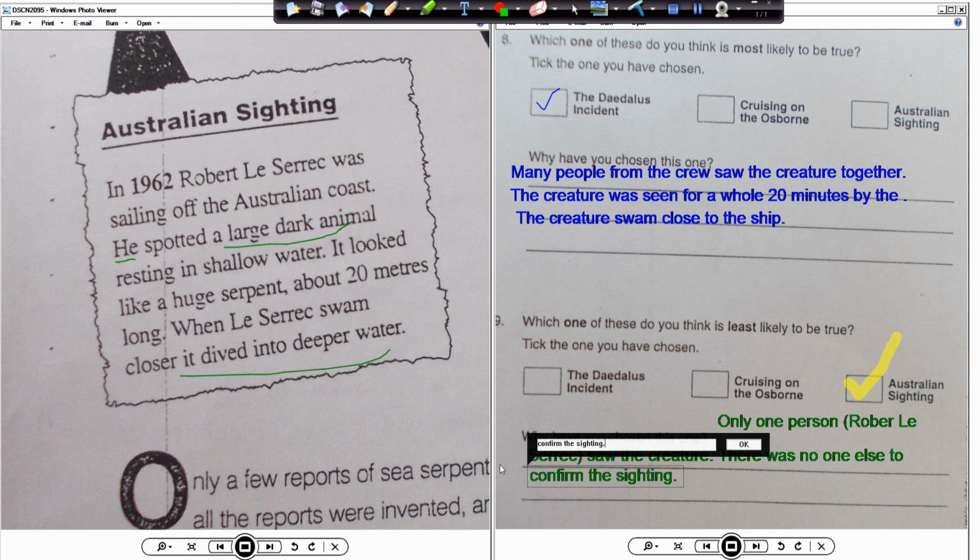Now he went towards and he went away into deep water. Would you normally find a huge monster in shallow water? No, it's unlikely to find a monster in shallow water. And would the monster be scared of a person? It most likely eat him, wouldn't it? So those parts of the story don't make sense. So let's write that down as part of our answer over here.